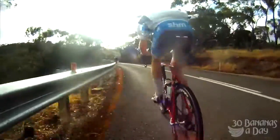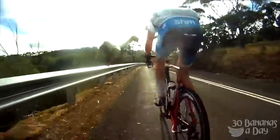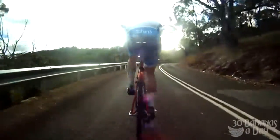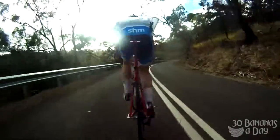So that's important to be at the front as well, because then you can see when the brakes happen. So I was sitting in the back just sort of diddling my thumbs, talking too much, and then boom, the gap opened up. They're really motoring, aren't they? Ooh, looks like there's another gap off the front. So riders off the front of that one.